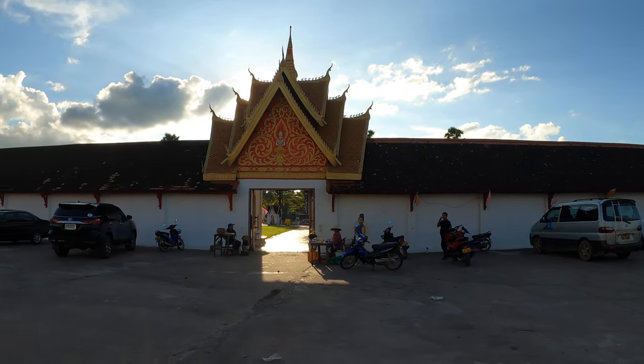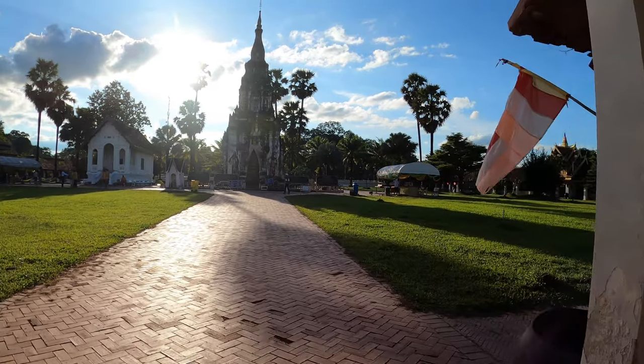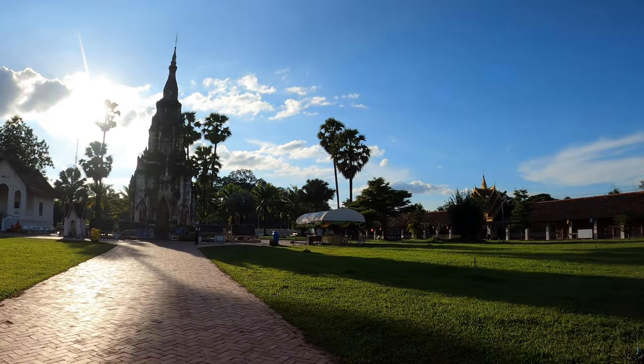I guess it's a very, very popular temple. Whenever people come and visit Savannakhet, they come and visit this temple. She said it's very popular, like that long stupa in Vientiane. It's a very, very big temple.